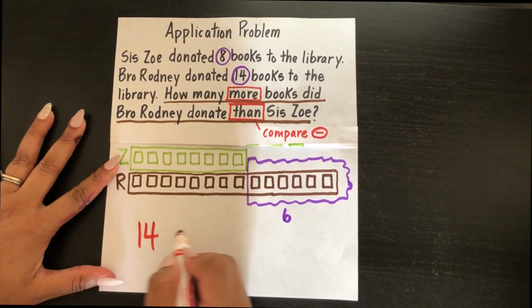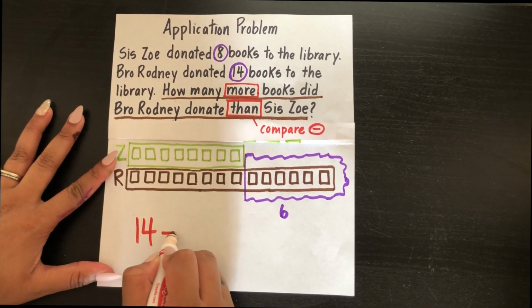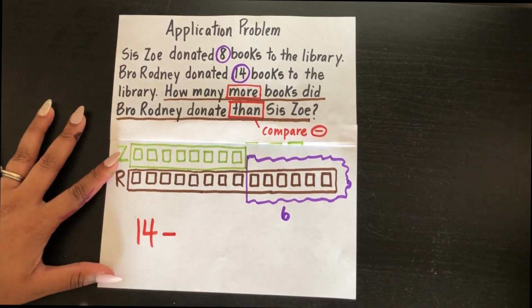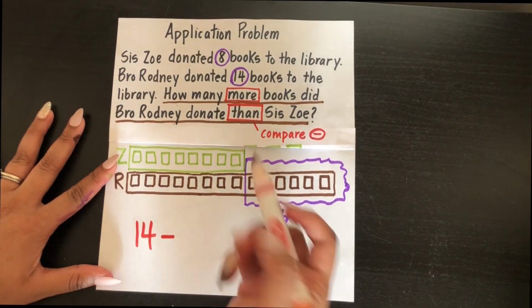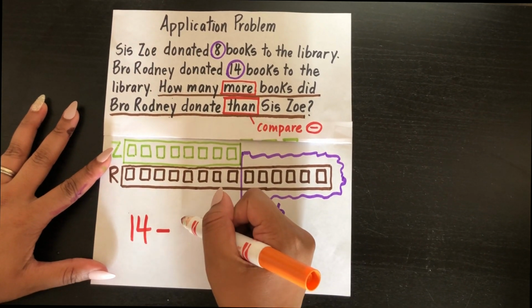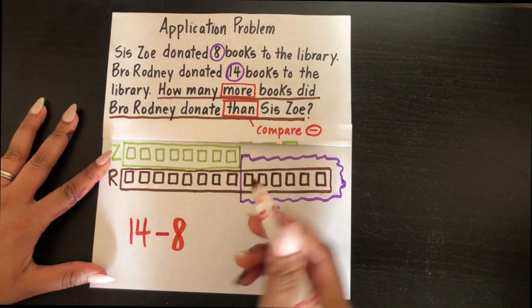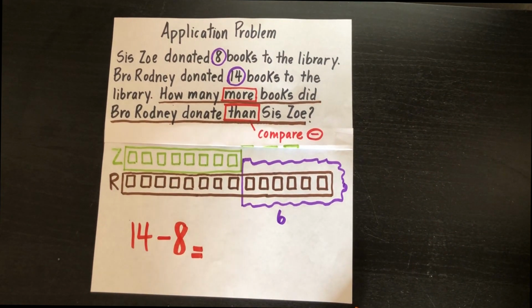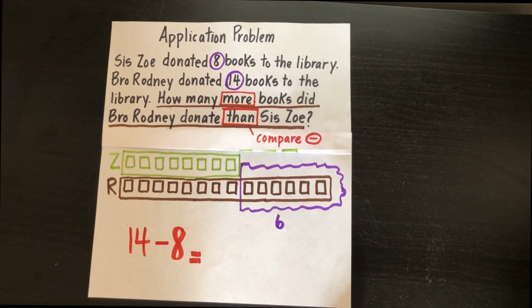My operation is subtraction, so my symbol is a minus symbol. And then I'm going to subtract Sister Zoe's part. How many are in Sister Zoe's part? 8, very good. So now I can count back from 14 to 8 and see how many I have.